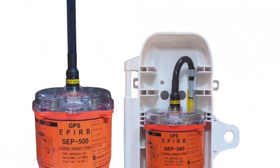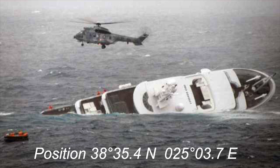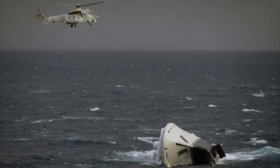By 0830 hours, all crew had been rescued. At 1104 hours, the EPIRB beacon ceased to transmit. This was the final position transmitted. Yogi sank in 500 meters of the Aegean Sea.